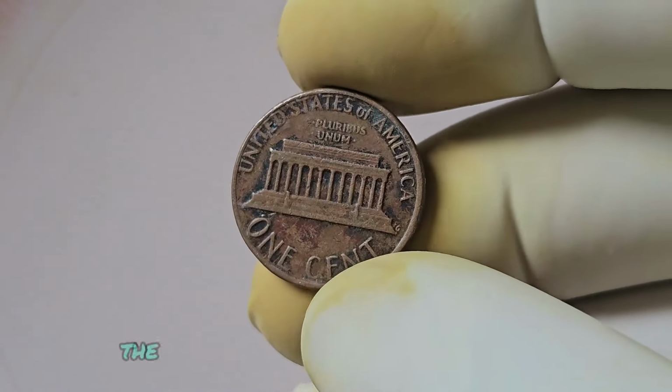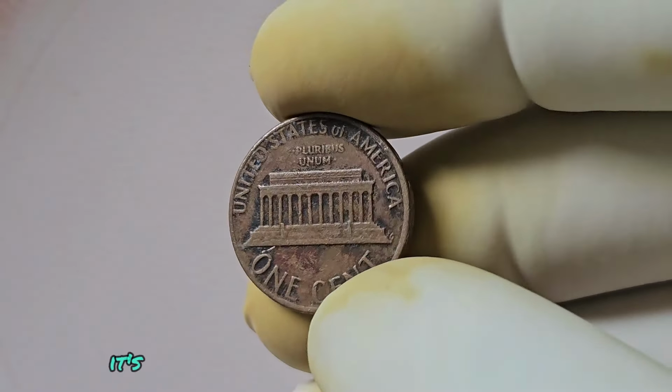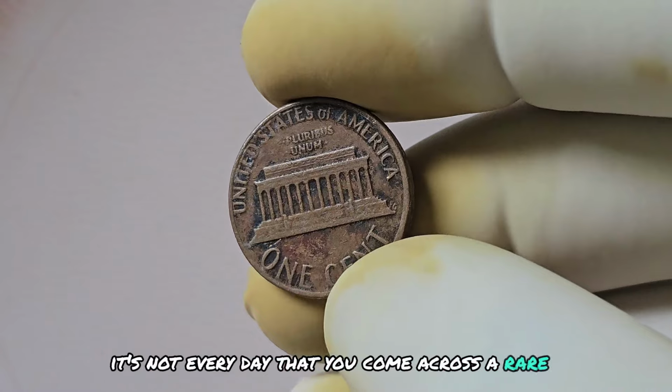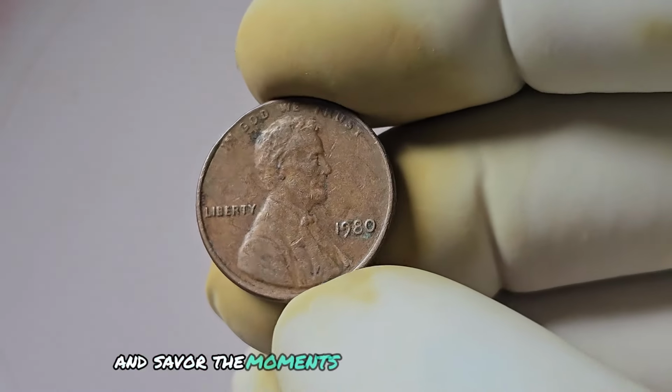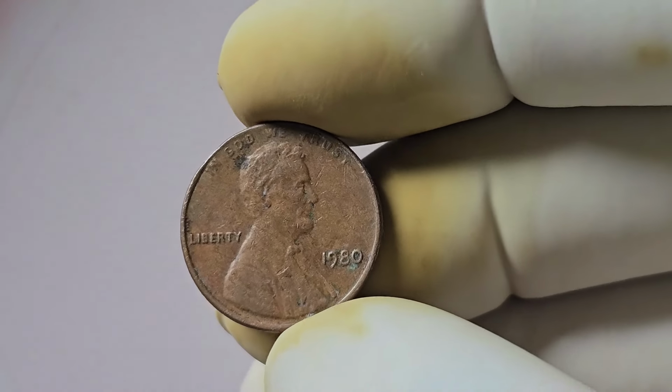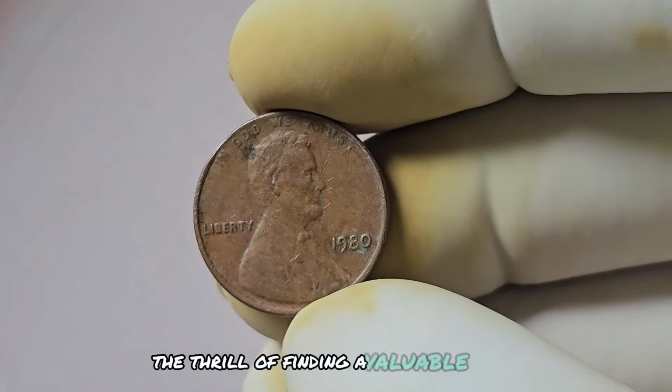And remember, the world of coin collecting is all about passion and patience. It's not every day that you come across a rare and valuable coin, so enjoy the thrill of the hunt and savor the moments when you strike gold. Whether you're a seasoned collector or a newbie to the hobby, the thrill of finding a valuable coin is something that never gets old.